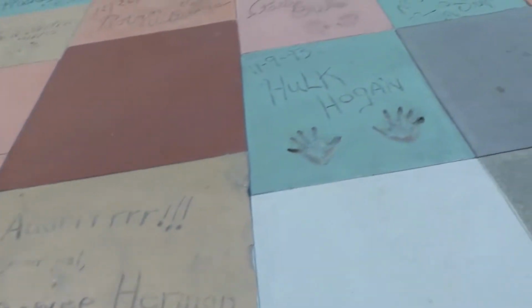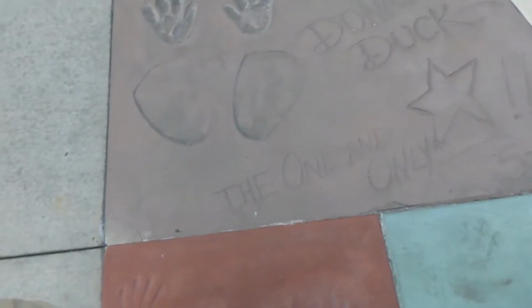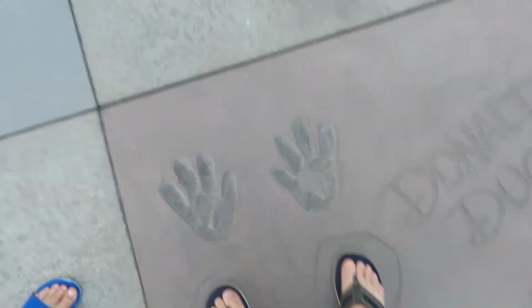Pee-wee Herman. Hulk Hogan. One of my personal favorites is Donald Duck, the one and only. So you can come over here and stick your feet where Donald Duck was. And your hands. Yep. Pretty cool.